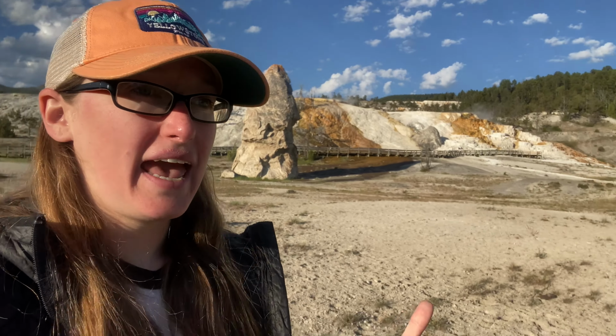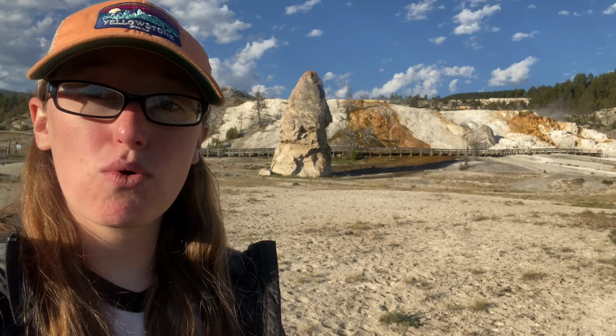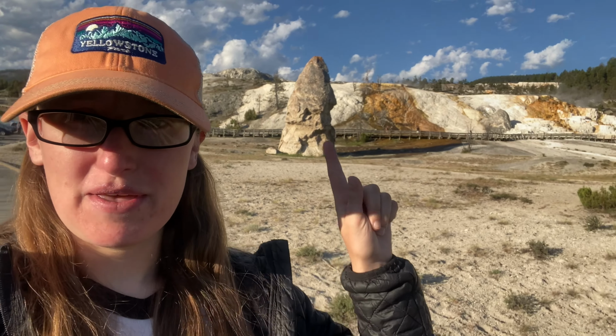Mammoth Hot Springs. It's called Liberty Cap because it resembles the hats that the poor French people wore during the French Revolution, as you can kind of see the brim there, and that's where it gets its name. So, cool little fun fact. Let's keep going on our trip.